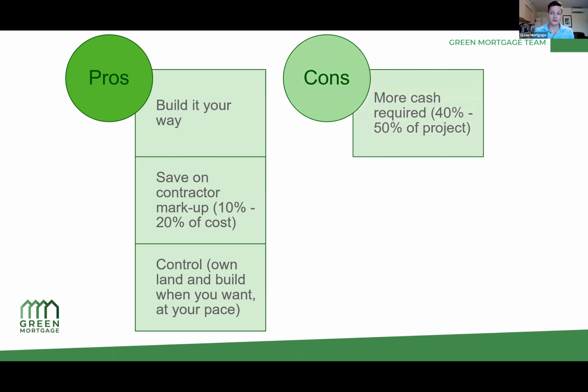Obviously, there are some cons. There's a lot more cash required. A really general rule of thumb is you're going to need about 40 to 50% of the total project cost in peak capital. If we look back to the previous example that we had, an $800,000 total cost on the construction, our peak capital was up to $360,000. It was nearly 50%. I think that number ends up being 40%, or 45%, I should say.